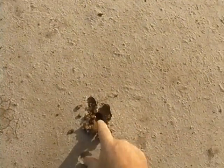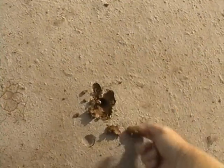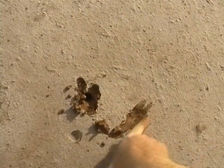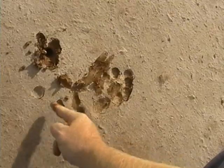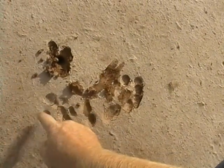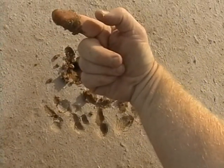It's fairly deep too. You can, oh God, look at that! Oh God's truth, and it's fairly pliable, as you can see as well. Exactly the same as Lake Eyre. Same sort of, I'm going to have to wash that now. God's truth.